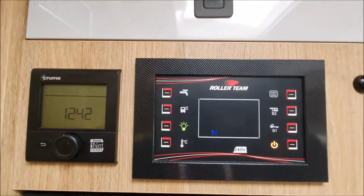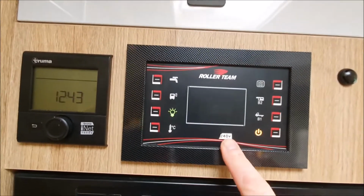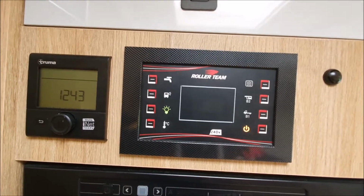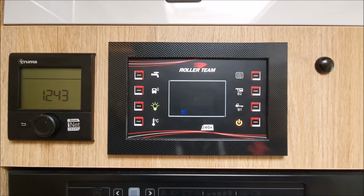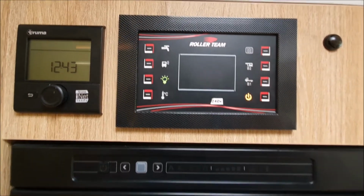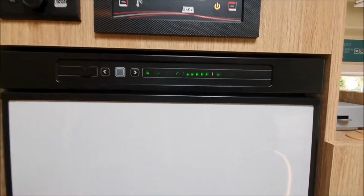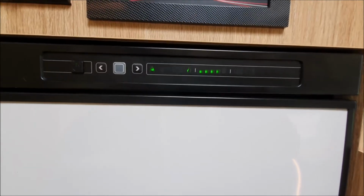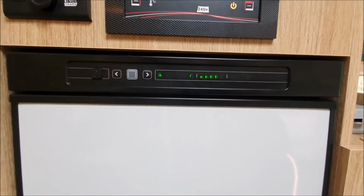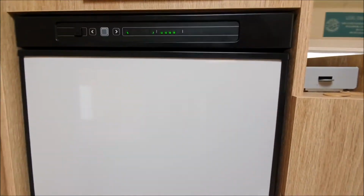Looking down the bottom, we've got the Roller Team panel and the Truma boiler control. We've just put this little sticker on saying 240 volt just to help the customers decide whether the 240 is working or not, but everything's working on there as it should. And then you get the automatic fridge. So with this particular one, it will run on gas or battery or mains power automatically. That's all functioning as it should.